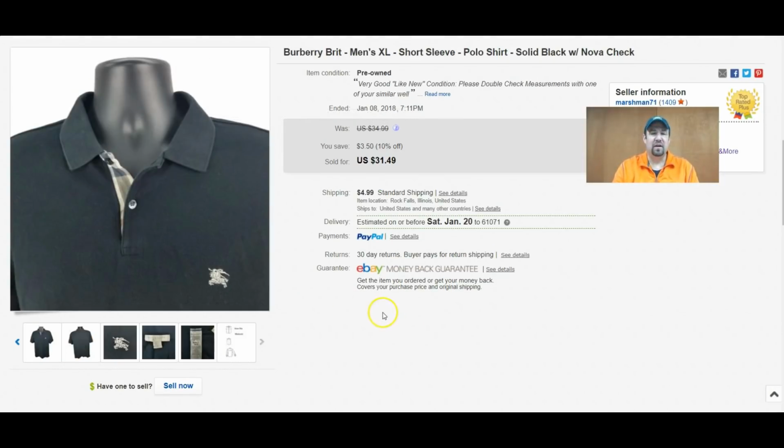Okay, this here is a Burberry Brit, just a regular polo shirt. This shirt sold in 7 days of me listing it. It went for $31.49, plus I made the buyer pay shipping. I'm experimenting a little bit with flat rate shipping, charging a straight $4.99 across the board for some of my shipping now, instead of doing free shipping.